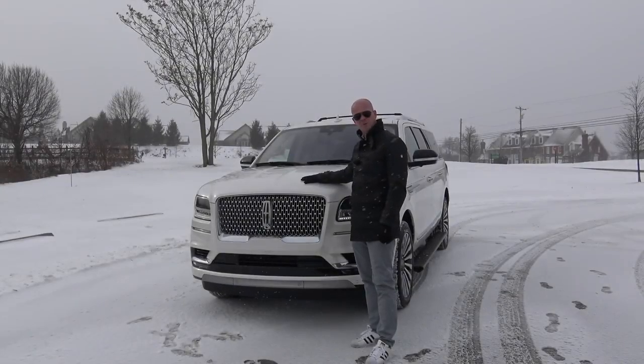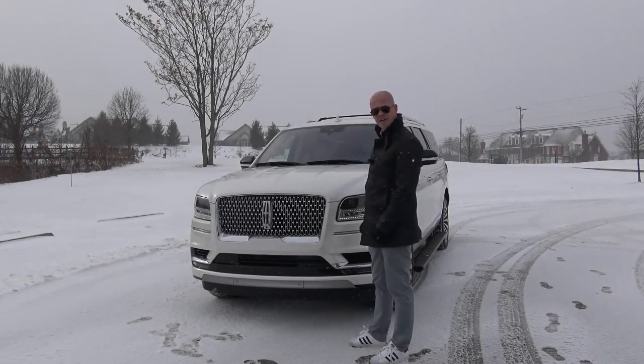Here we have the all-new 2018 Lincoln Navigator. And today I'm going to show you why it's the best SUV ever made.